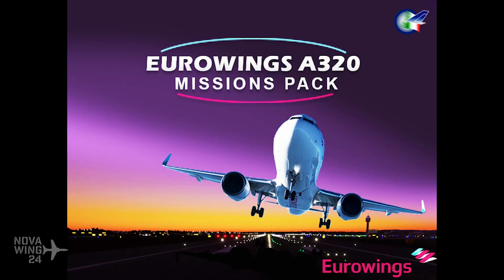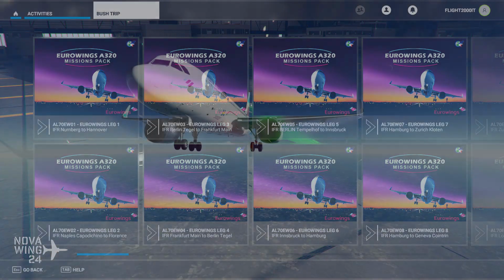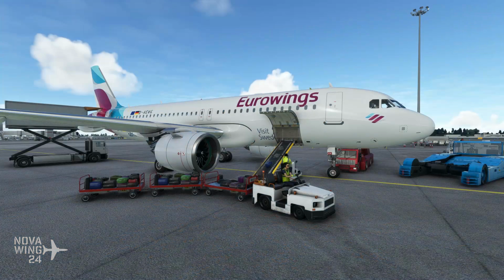However, they're not really missions per se. They're just flight plans. Although it does ship with a Eurowings livery for the Airbus A320neo that ships with the sim. It gives you 10 IFR flights with charts and start points and destinations and weather.